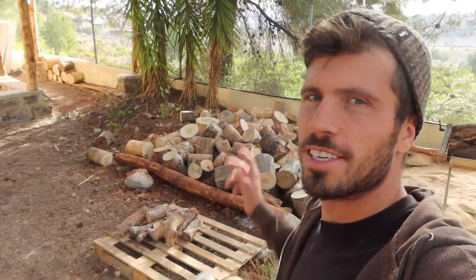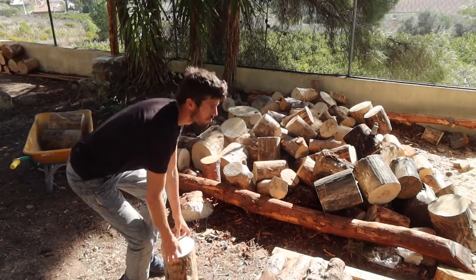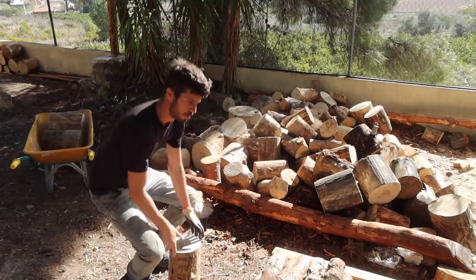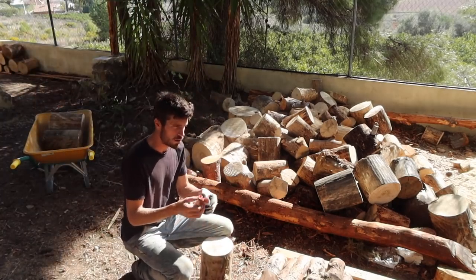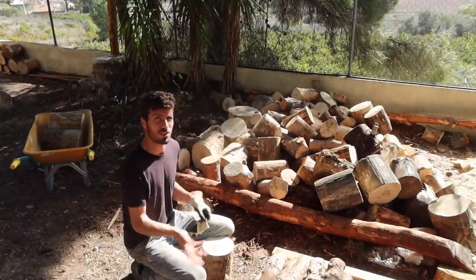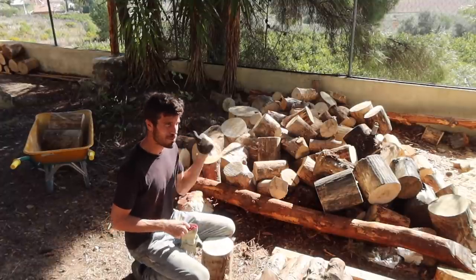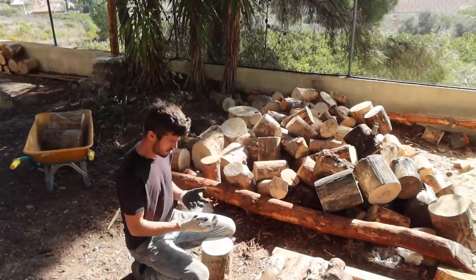I thought yesterday, two men, 2 hours, we have it done, but no, still have a bit to go. So I'm gonna first take off the bark now of the little pieces. I didn't do that yesterday because it was just easier to just keep cutting. Yeah, then I put them there, and then I'll continue.